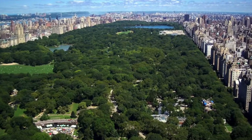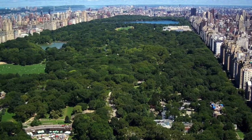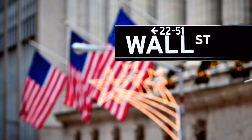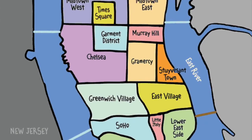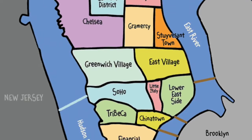So naturally I took a hike through Central Park, walked around Ground Zero, visited the Gawker office, saw Wall Street and Brooklyn Bridge and walked the High Line. I was also determined to visit SoHo, Little Italy and Chinatown as well.